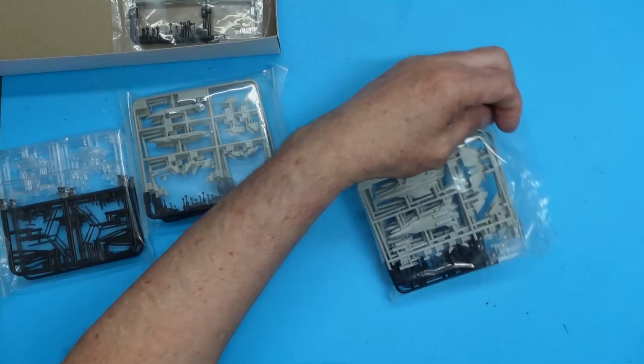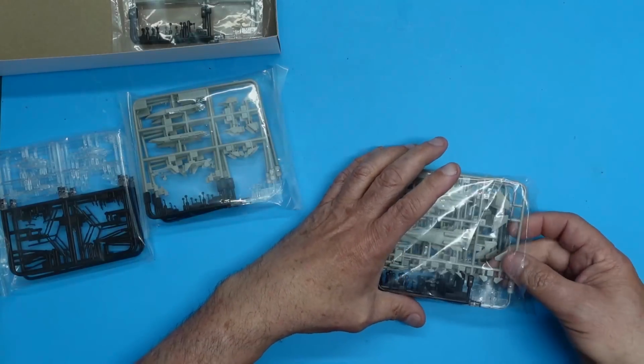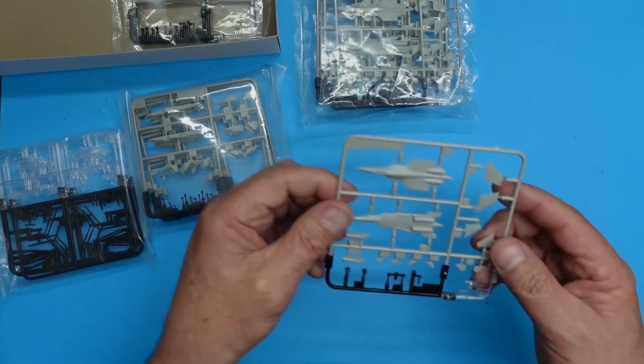I think I need to put a new blade in this knife, don't I? So I'm going to do what I say never do. I'm going to slide one out rather than have to put them all away. Just make sure if you do that, pull it up and out. Don't just slide it out because you'll break it.